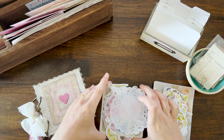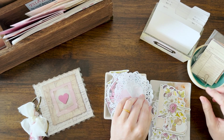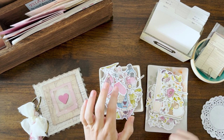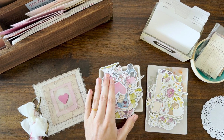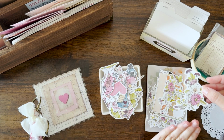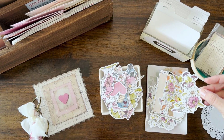I have 2 separate containers for the die cut ephemeras. So this is the add-on pack, and then this is the pack that comes with the devotional kit. I'm going to be leaning more into the florals and pinks and vintage.